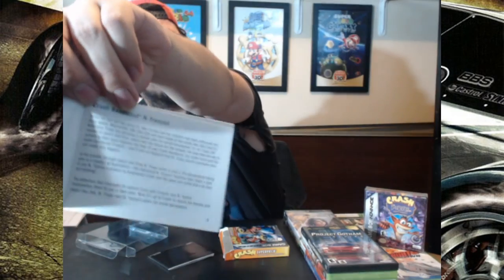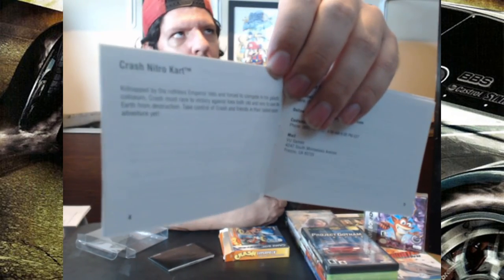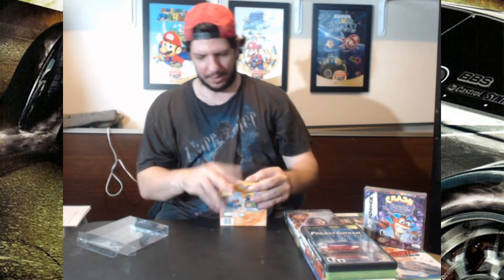However, in this one, it's not really as descriptive because you got one page written for Crash 2 right there, and then on the next page is a very short description of Nitro Kart. So, yeah, not much in there. But at least it did come with the manual stuff, so all is good in the Capella hood. So yeah, that was pretty cool.